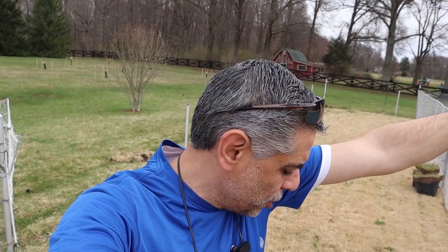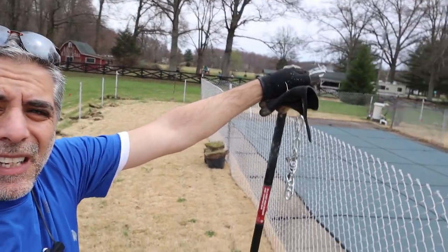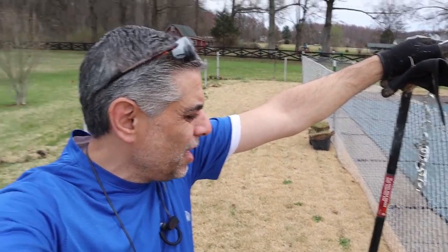All right, so you probably saw in the last video, getting these pulled out on the west end of the fence. Just wanted to show the two tools I'm really using is just a 70-inch post hole digger and tamper bar.